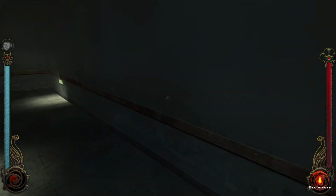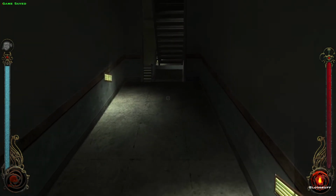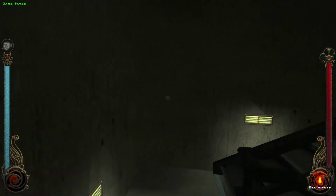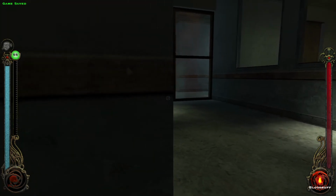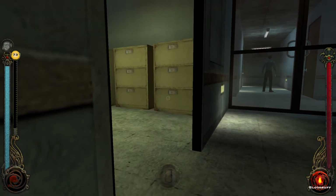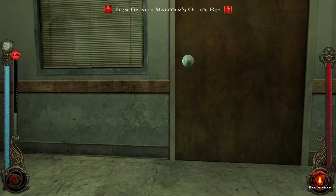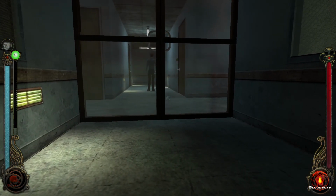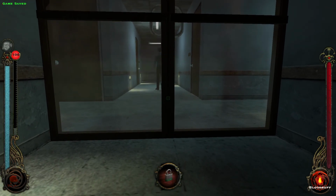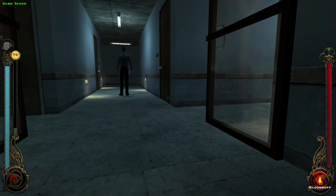So, through there was the blood bank. What is, oh, let's save. I've done a whole bunch of stuff. What's over here? Oh. Well, there's a copper. Malcolm's office key. Huh. All right, well, this is going to be a lot of saving and reloading, I foresee. There we go. That was weird.